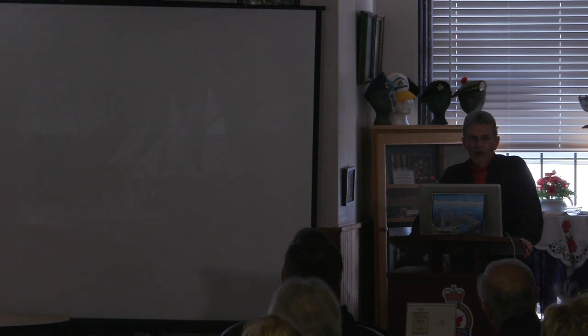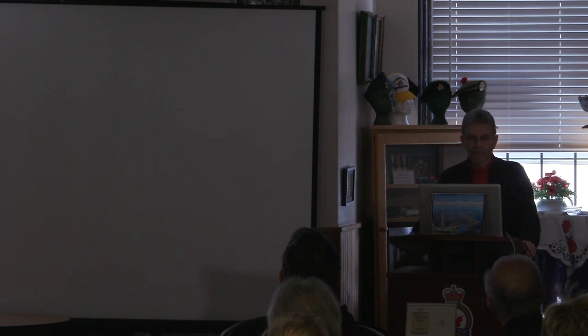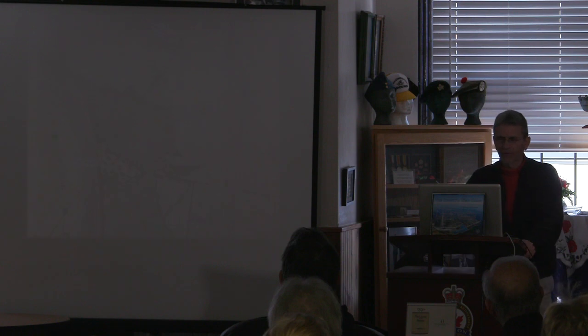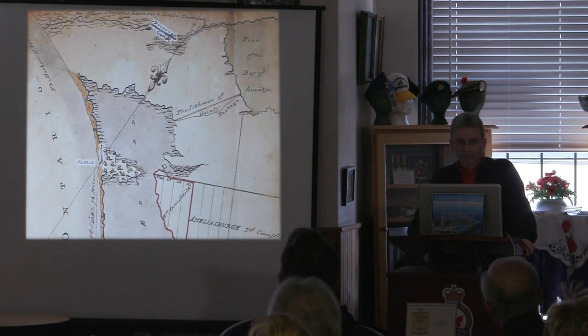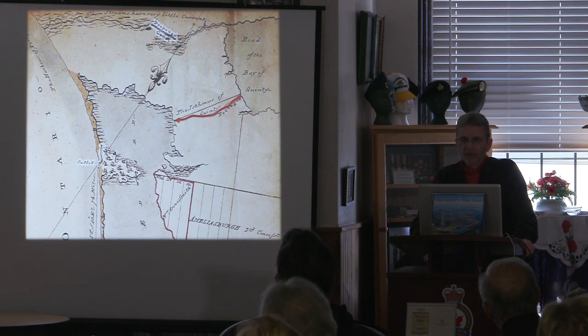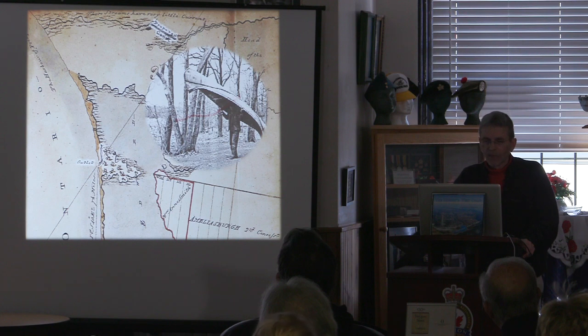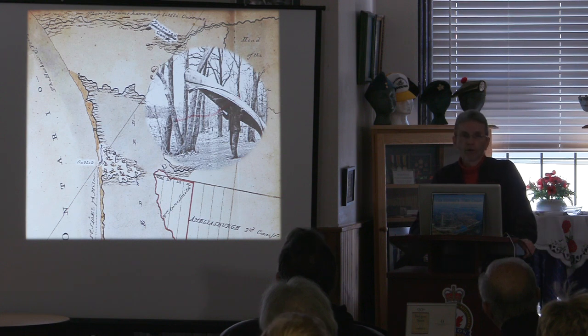When Asa Weller arrived on the shores of the Bay of Quinte, he saw the potential of the area as a major transportation hub. Let me just go back here for a second to the 1802 map. And the portage, or carrying place, you can see here, had been used for centuries by the First Nations peoples. They portaged their canoes through the forest between the Bay of Quinte and Weller's Bay as they traveled along the north shore of Lake Ontario.